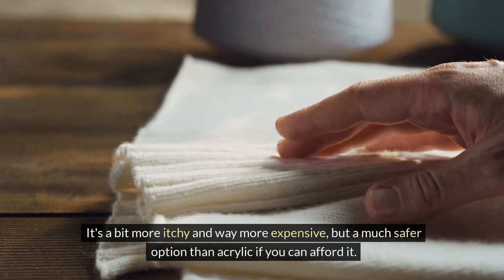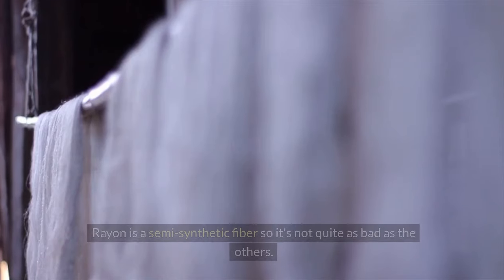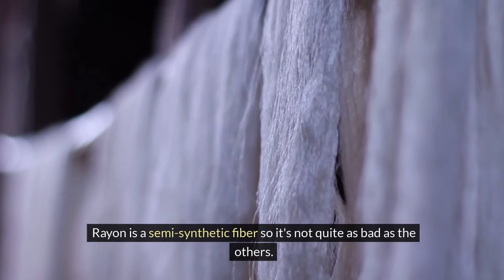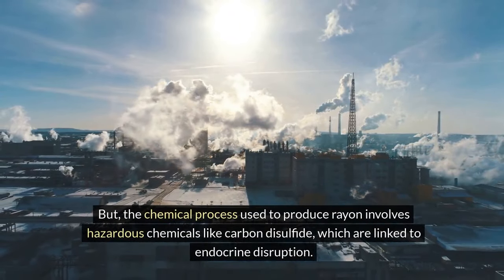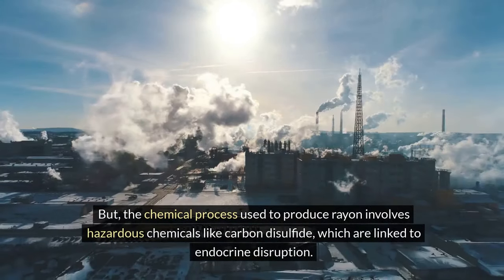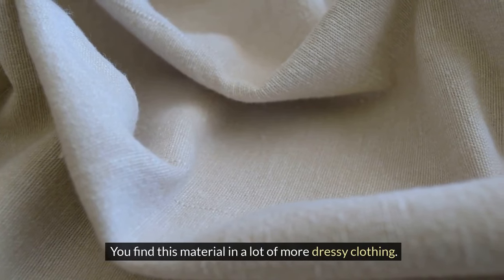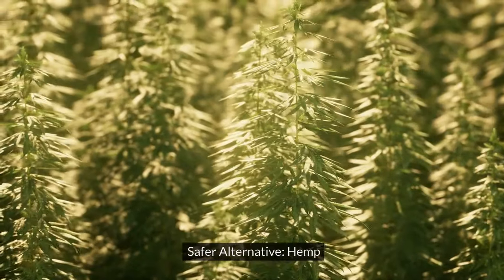Final one, rayon. Rayon is a semi-synthetic fiber, so it's not quite as bad as the others, but the chemical process used to produce rayon involves hazardous chemicals like carbon disulfide, which are linked to endocrine disruption as well. And you will find this rayon material in a lot more dressy clothing. A safer alternative for those events you're looking to dress up in would be hemp, for example.